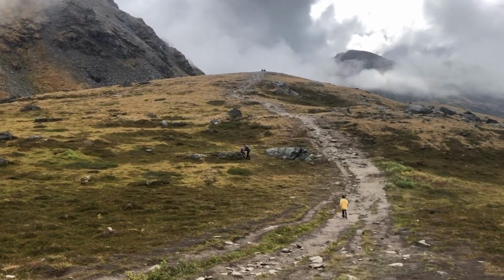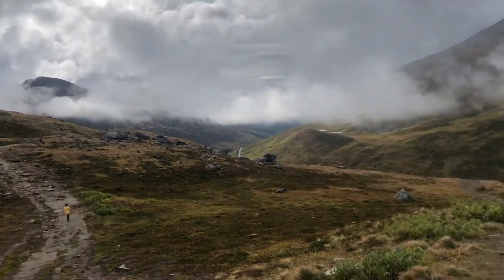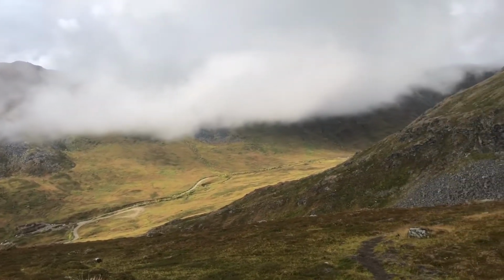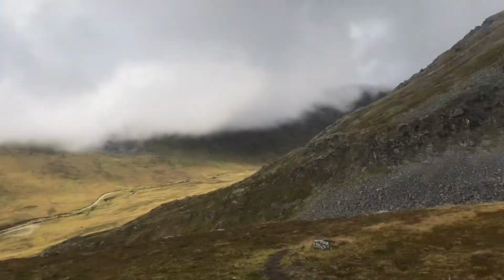Jackie's trying to get pictures of the kids and everything. But yep, this will probably be closed down here in a few weeks. You won't be able to get access up here.